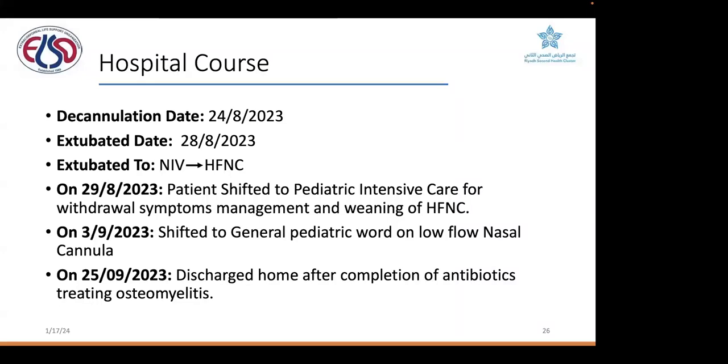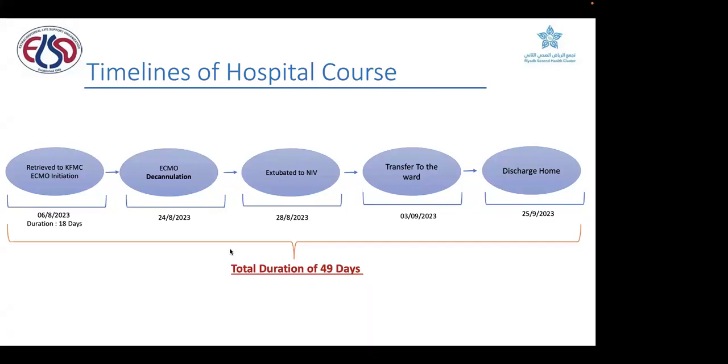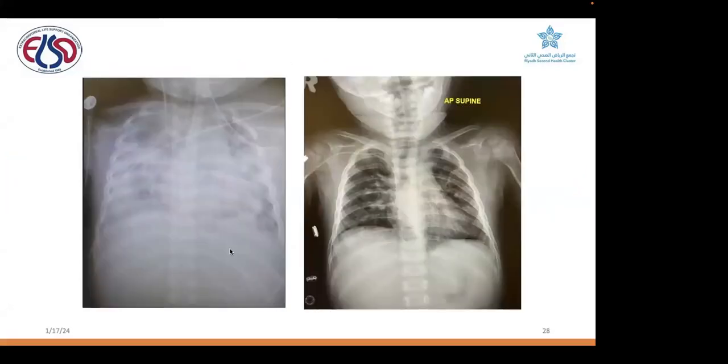So the timeline of the hospital course: on 6th of August, the patient was retrieved to FMC, and the ECMO was initiated at that time. He kept on ECMO for almost 18 days. Then ECMO decannulation was on 24th of August, extubated shortly afterward to NIV, and then transferred to the ward and discharged home after completing his antibiotics. So the hospital course was almost 49 days. You can see the chest X-ray just before initiation of VV ECMO and before discharge home.